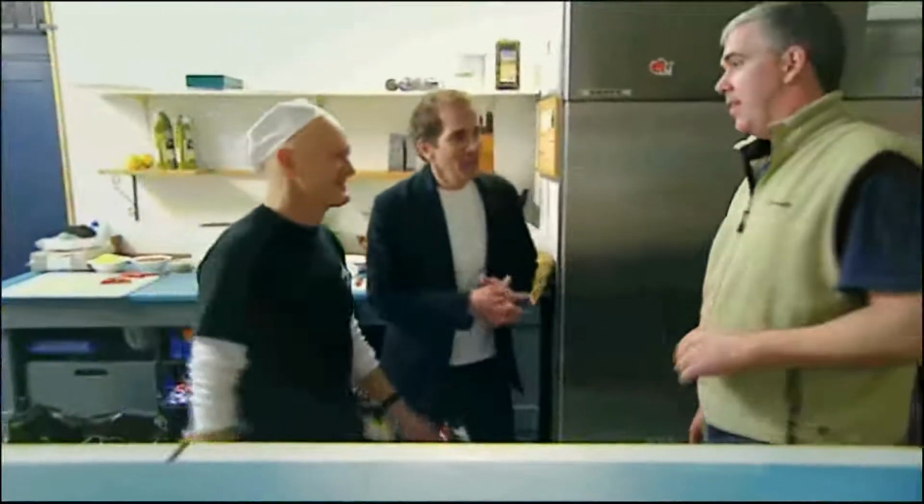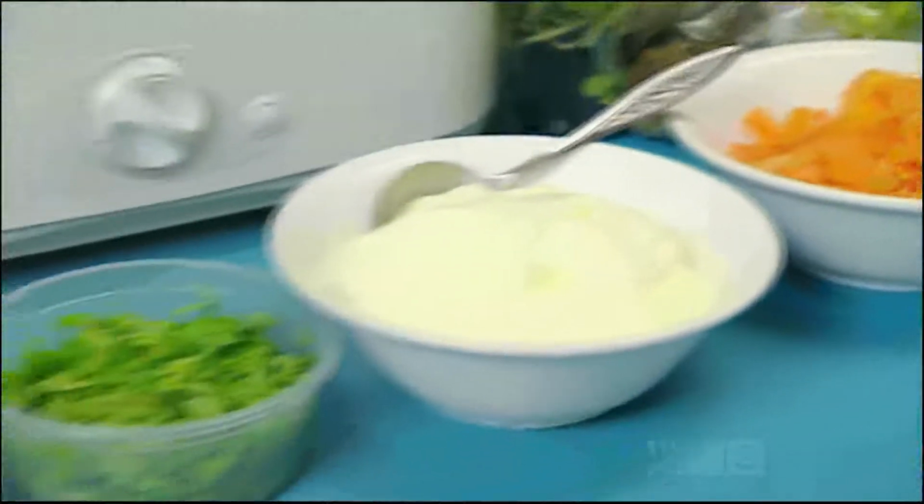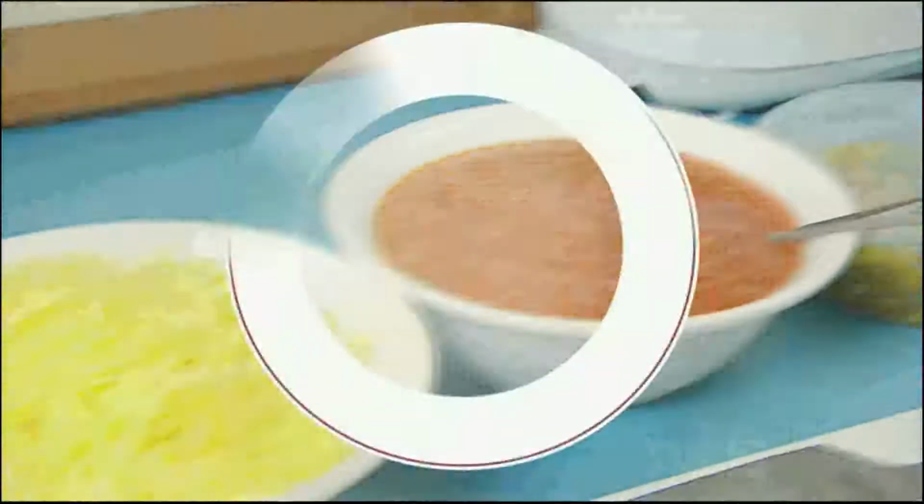With no time to waste, the kitchen's been cleared, and my surprise chef has arrived. With the new menu focused on cooked food, I brought in a professional to show them how to add real zing to their Mexican dishes.